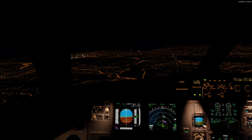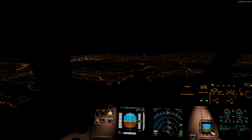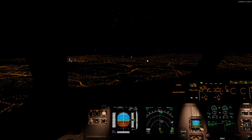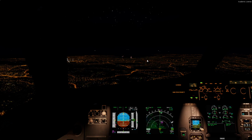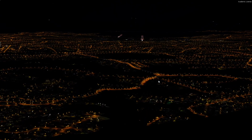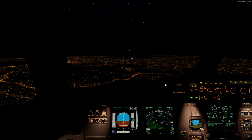And FPS are coming down a bit now, but of course it's a huge city to load in, and also the airport itself. Quite a lot of scenery. Okay, beautiful, but now we have a really long approach, and we already are visual with the runway. Pretty straightforward.